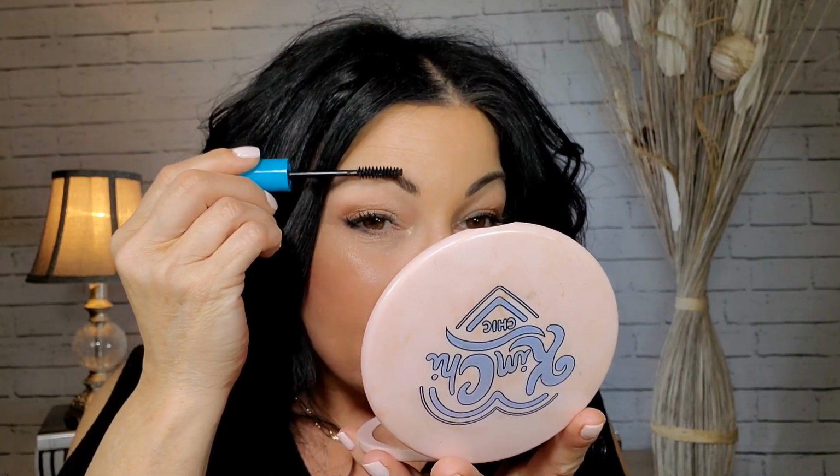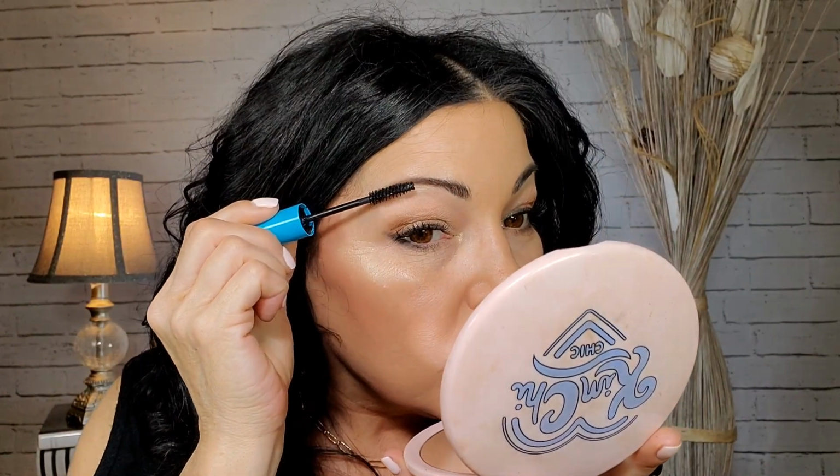What they use instead of brow gel is waterproof mascara. So I just want to give it a try. This might really come in handy for summertime, you know, when we're near the water and really want to protect our brows. So I'm just going to be very light, light-handed, and go in. And just be careful because I don't want to mess up my foundation.